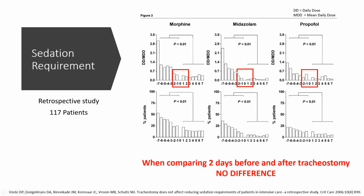One thing you should draw your attention to is 2 days before the tracheostomy is done and 2 days after. If you took a subgroup analysis of just this window over here, there was very minimal difference. So again, it goes back to the question, are these patients clinically improving, receiving the tracheostomy and continuing that amount of requirement of sedation?